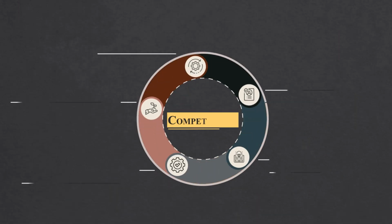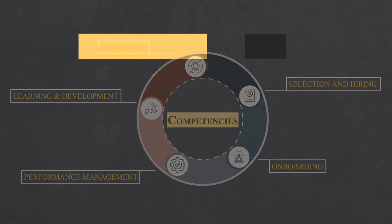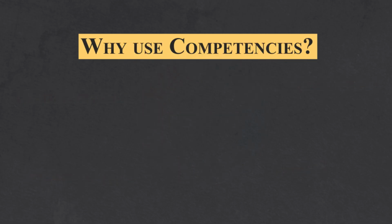Have you ever struggled to provide meaningful feedback to your team, or felt unsure about the skills and abilities of job candidates during the selection process? These are common pain points for managers, but they can be alleviated by using competencies throughout the employee lifecycle. So why should competencies be used?